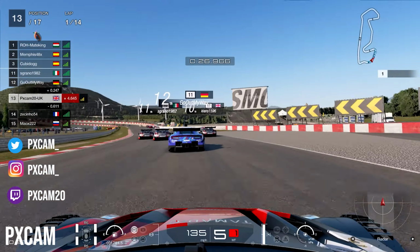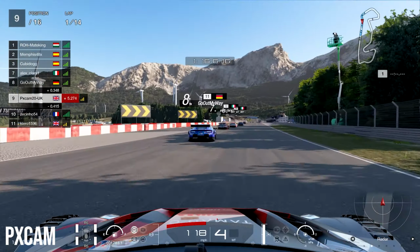So 2 positions up, we head into the hairpin for the first time as we still see a couple more cars just losing it, heading straight into the shadow realm. And that is another 2 free positions as I'm not sure exactly what is going on in this first lap. It just looks like cars just want to take themselves out left and right. And somehow we have found ourselves at the end of lap number 1 in 9th place, 4 positions up.